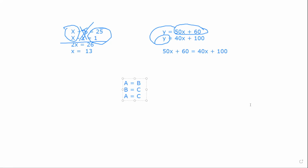Well, I solved this like an inequality, I guess that's what it's called. To get the variable onto the left side, I subtracted 40x from 50x and came up with 10x. Then I subtracted 60 from 100 and divided. So 100 minus 60 is 40, and then I just divided 40 by 10. And I got 4. So x equals 4.